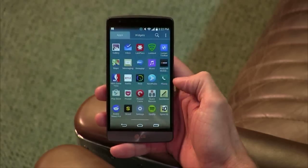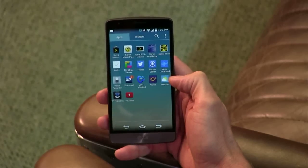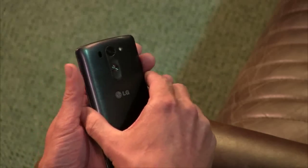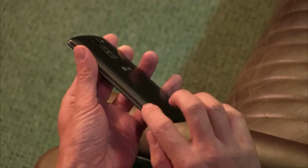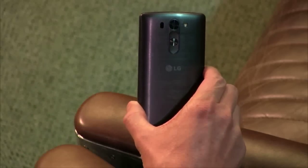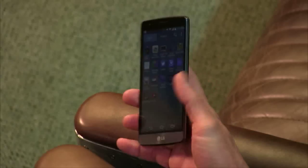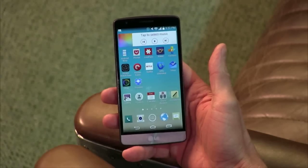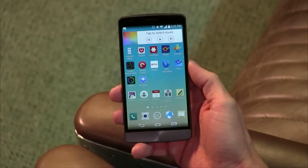It almost seems like it should be a crime to sell an 8-gig phone. It is, but at the same time, if you pop off the back, it is removable. I'm not going to do it now because then I'll spend the rest of the time trying to put it back on. But there is a micro SD card slot back there, so you can expand it. That doesn't necessarily help you for apps, but it definitely helps for media that you want to store on the device. If you're living in the cloud or whatever, you can download it to your SD card.